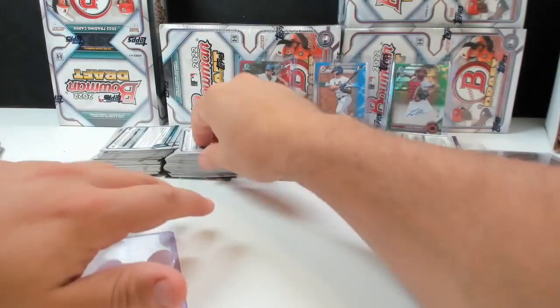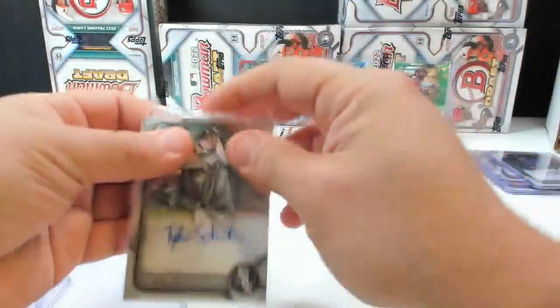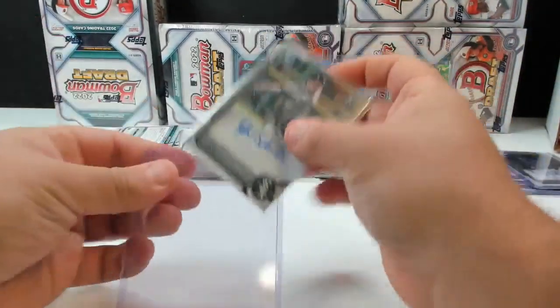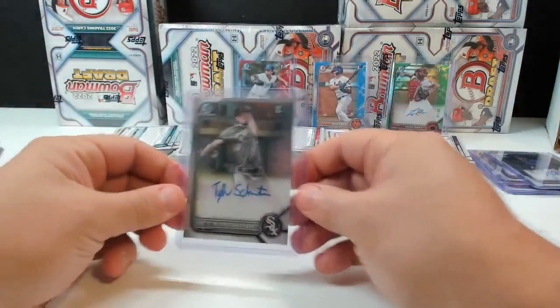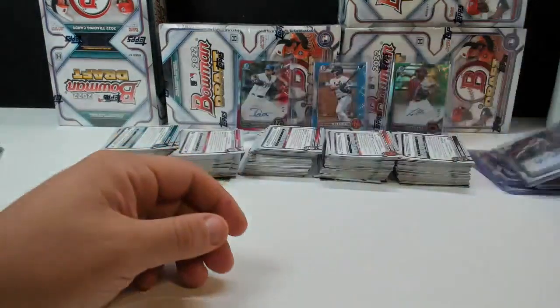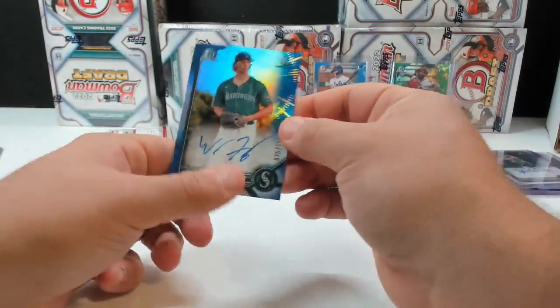Red Wave. Next up, Tyler Schweitzer for the White Sox. Base auto. And with Bowman draft, it's a little more pitcher heavy. And this is a nice pitcher. A little color match.